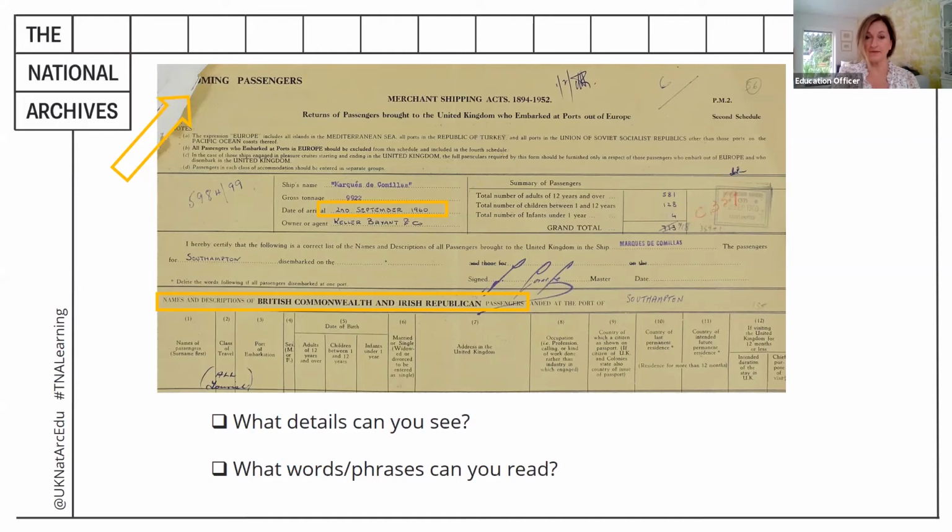You may have worked out that this is a list of passengers, but did you notice how many were on this ship? So let us look at the second section again. Let's see if we can find out some more information from the bottom part.